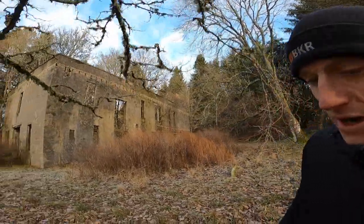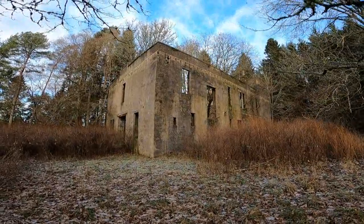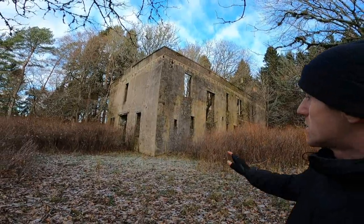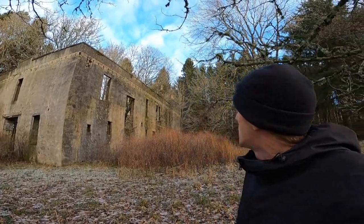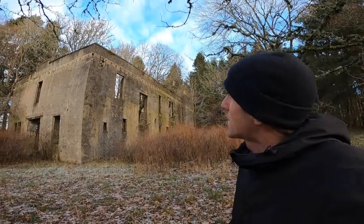Often, a house like this would give employment to so many people in a glen. Even when the family that owned it weren't here, the keepers and people that operated the house would be there all year round. And it's mad just to think about the amount of money they had back at that time.